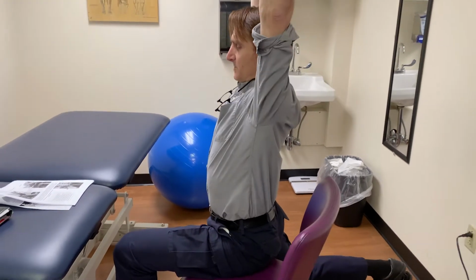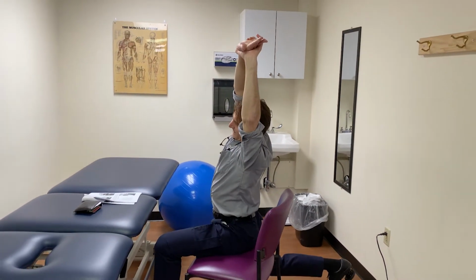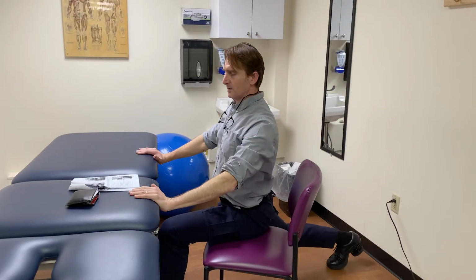And the last bit of this one that sometimes I love to do is just go up and stretch and go left and right with this. So a nice stretch in the middle of the day, whenever.